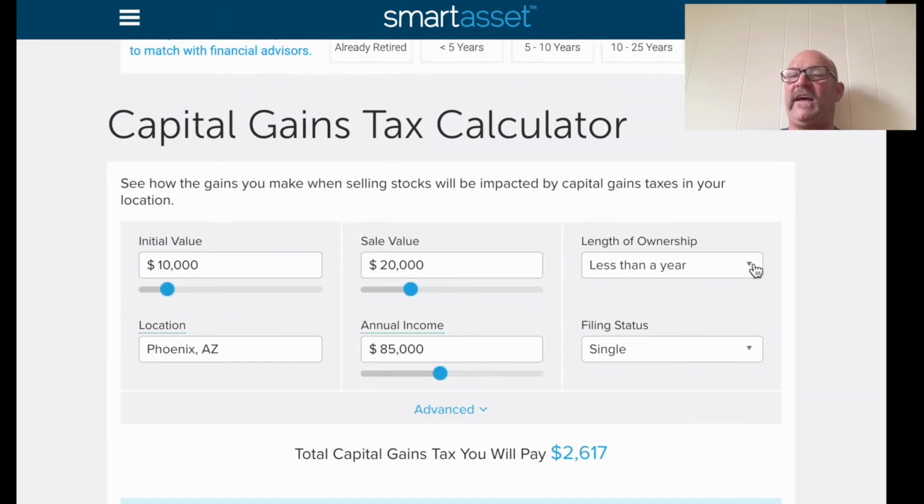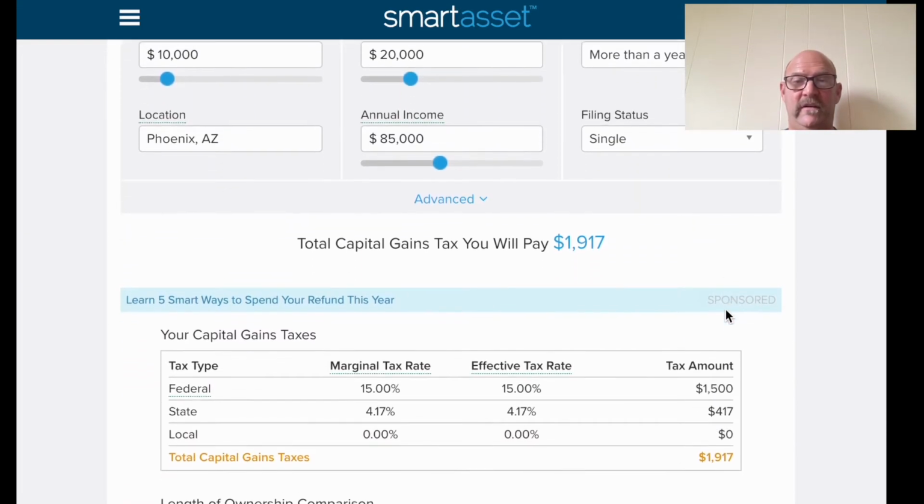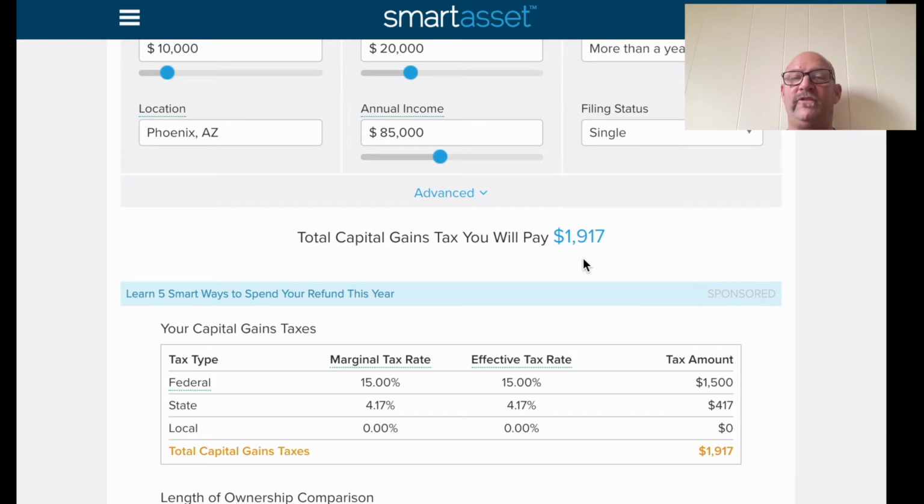But let's see if I had the same investment and I held it for a year. Let's say I made the money in 9 months, but I decided I wanted to save money on taxes, so I kept it over a year. Now I'm only going to pay $1,917. You notice my marginal tax rate, because it became a long-term capital gain, dropped me down to 15%. Now, the state tax in Arizona didn't change, right? It is what it is.